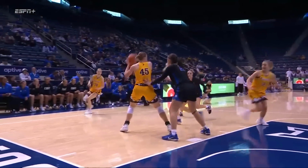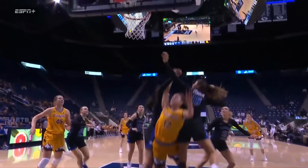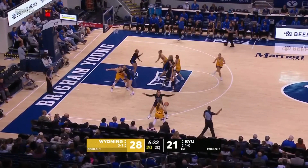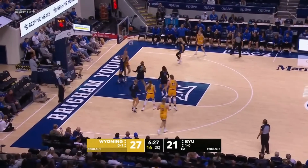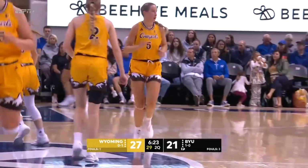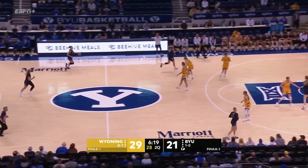Good control from Peterson. And you see the patience, just Wyoming, so patient. And part of this is because of the experience. 28-21, Wyoming up by a touchdown. BYU and Wyoming did meet up in football. BYU won that game in Laramie in September, which feels like it was 8 years ago. Up and under for Barnes, her first 2-pointer of the game. She's got a game-high 11.